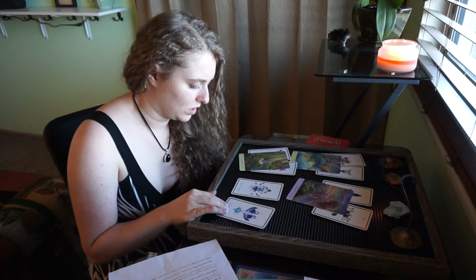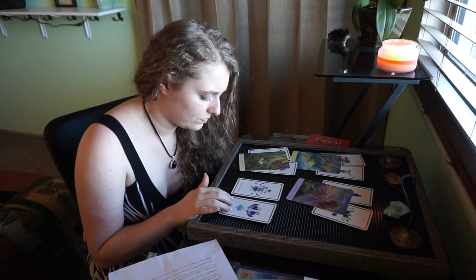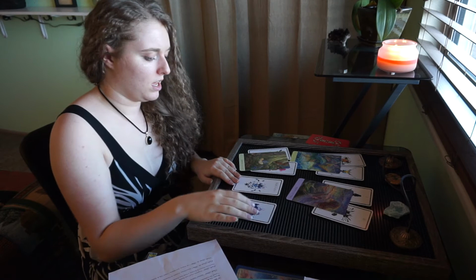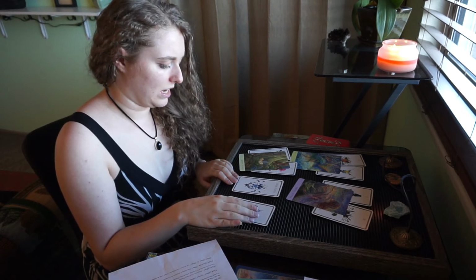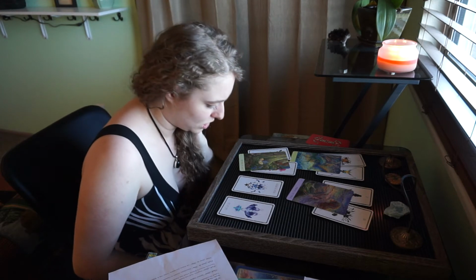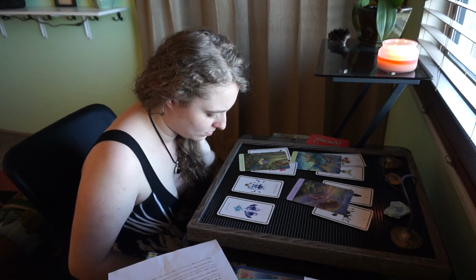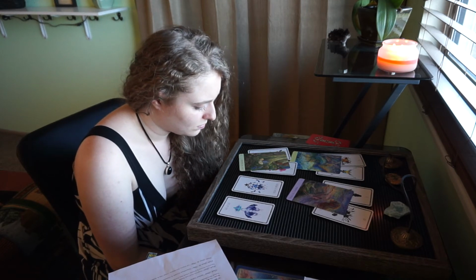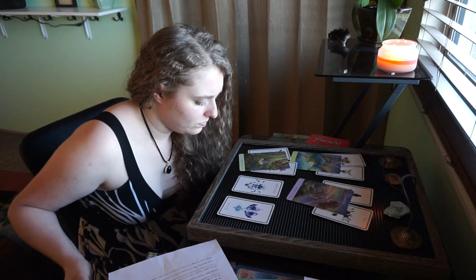Knight of Swords. Oh, and the Knight of Swords came out reversed, so I'm gonna read it in that position. Okay.